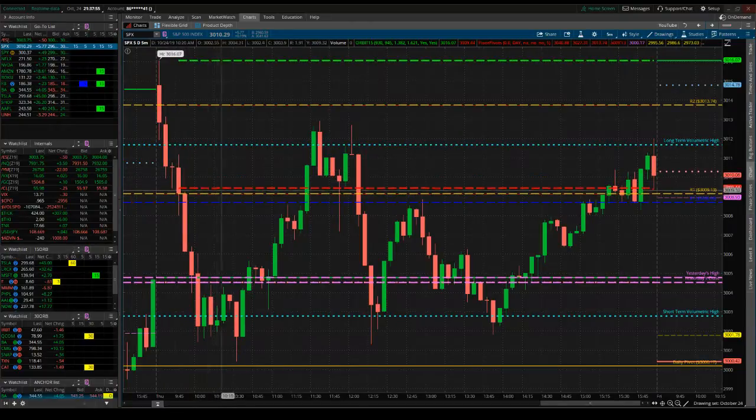Then we had 3 levels of support. We have the 15 ORB low, which it came up off of. We had the R1 level, and then we had the weekly R1 too, I believe. And once we pushed and thrust through those levels, that was almost a gimme that the gap was getting filled right there. So that was nice space between those levels, and it was a chance to make.